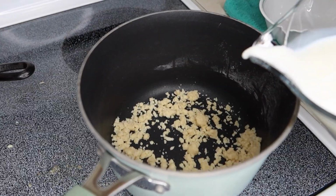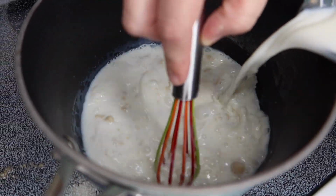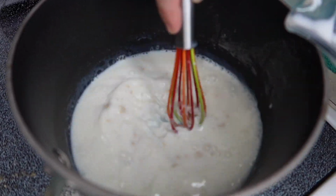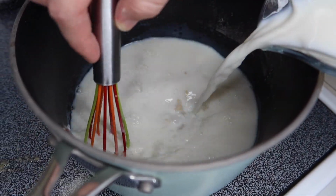After that 2 minutes, you'll add in your 2 cups of milk and the 3/4 a teaspoon of sea salt and combine that in slowly. But then once it's combined, you'll start stirring that for 5 minutes until it thickens up and coats your spoon.